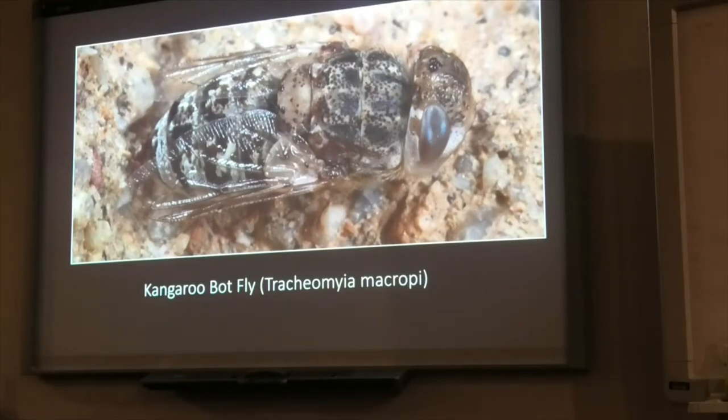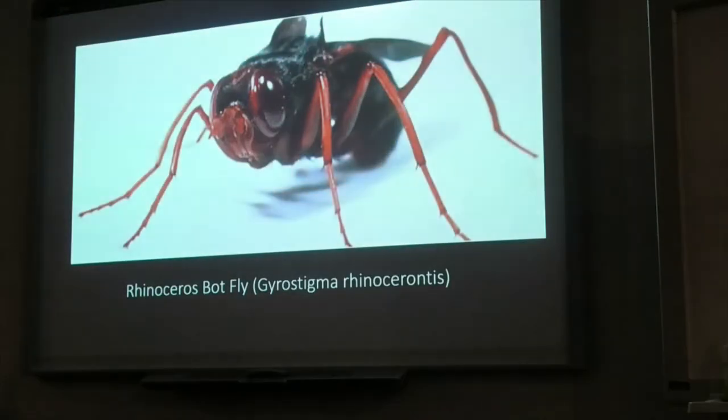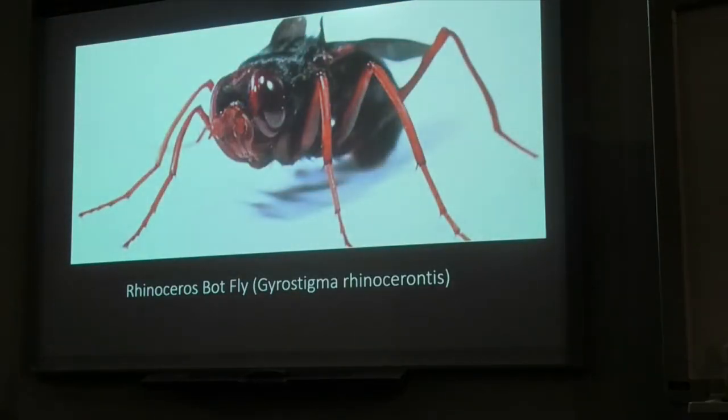Next up, this is one of the largest insects in the world, the rhinoceros bot fly. As well as being a parasite, you can see probably from here, they mimic wasps so that they're not preyed on by their own predators. It's a particularly nasty type of spider wasp that they're mimicking. This particular one is the second largest fly on Earth. They routinely reach 3 inches in body length and a 4-inch wingspan.